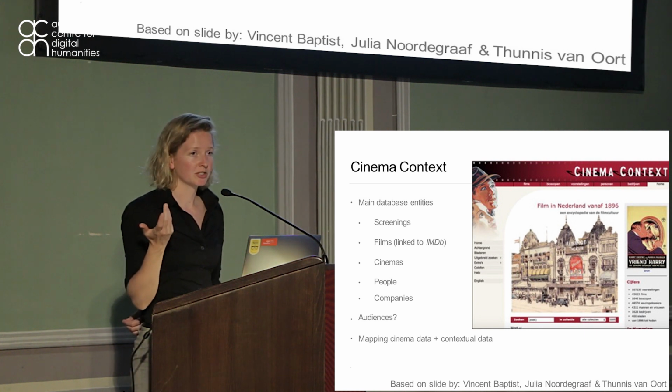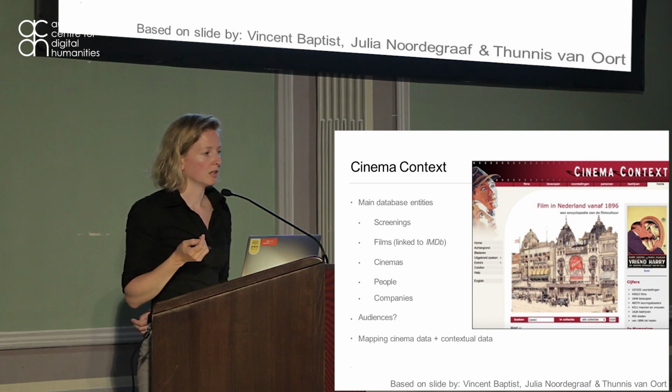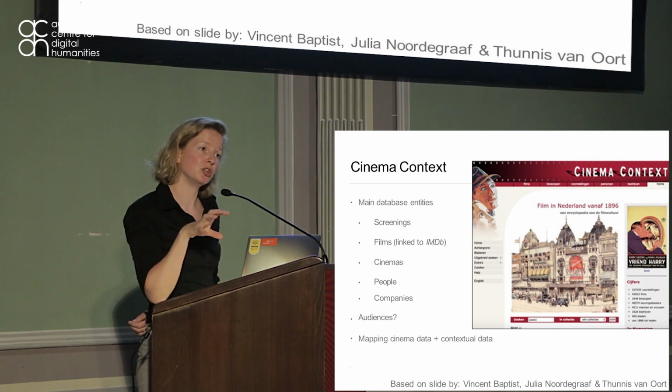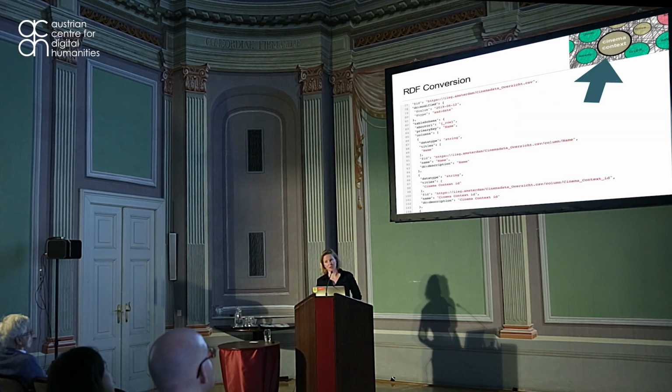We know about cinemas, and some cinemas were closed or got repurposed. There's a cinema, for example, in one place in Amsterdam that is now a cafe. But it's still in the database, and we know what movies were there when it was a cinema. We know about the people who were involved and some of the companies that were involved. So we converted that too, won't be a surprise, to the Cinema Context database. And this is yet another way of formatting this data, but it's all the same.